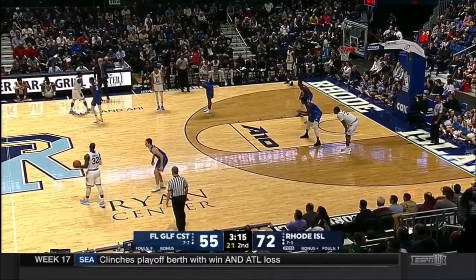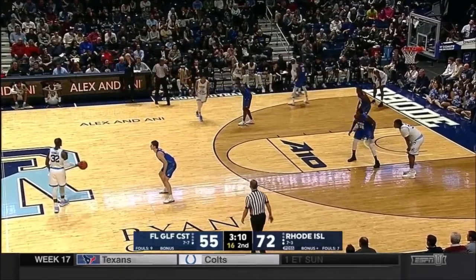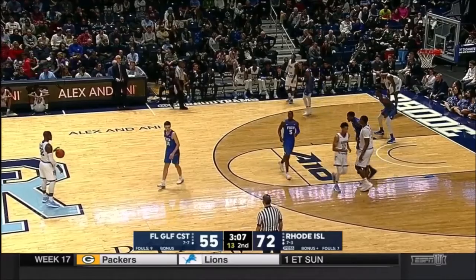Folks, Zach Johnson can play. He is just having one of those off nights, which a lot of college players can have during this holiday season. You're just not in rhythm. You're not in routine.